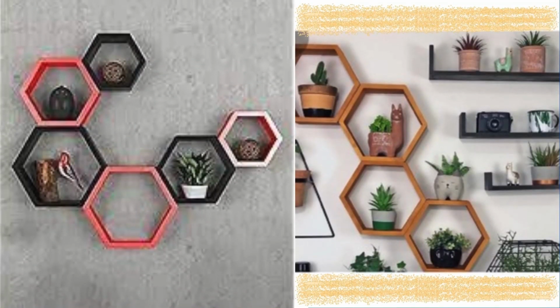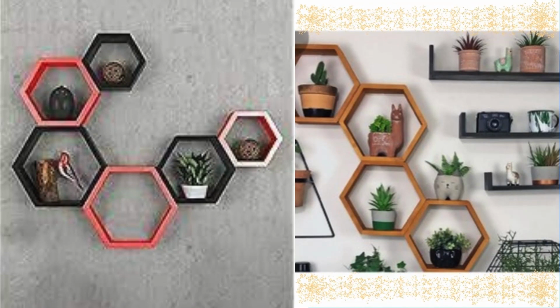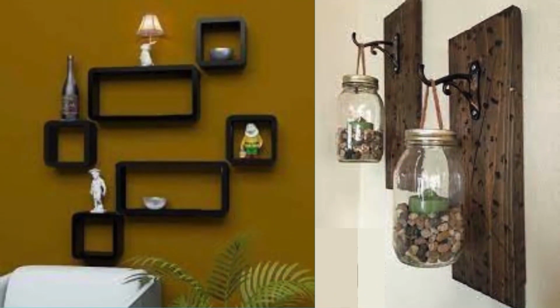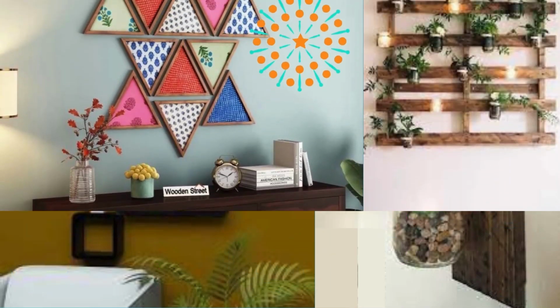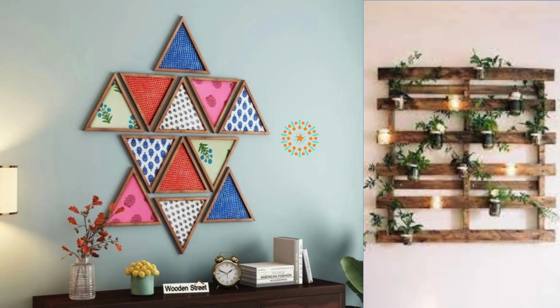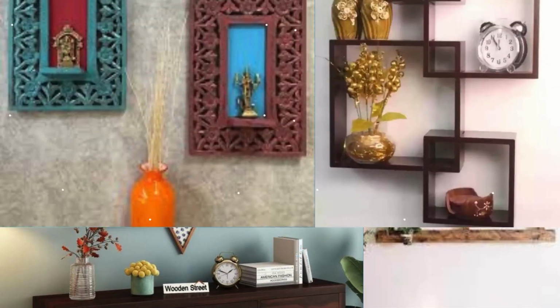Sustainable and eco-friendly. One of the standout features of wooden wall shelves and hangings is their eco-friendliness and sustainability. Wood is a renewable resource, making it an environmentally responsible choice for home decor. Opting for wooden shelves crafted from sustainably sourced materials ensures that your design choices have minimal impact on the environment while promoting a more eco-conscious lifestyle.